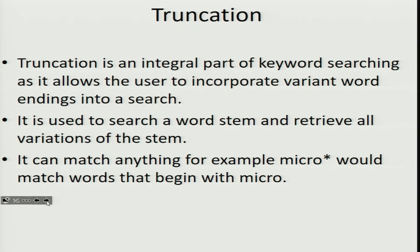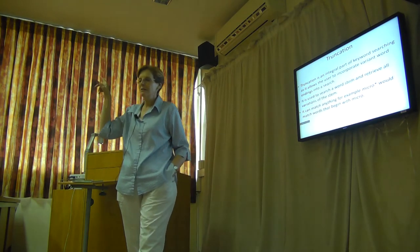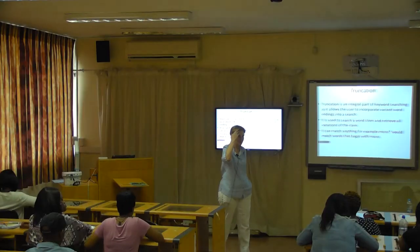Truncation. Truncation is an integral part of keyword searching, and it allows the user to incorporate variant word endings to a search. It is used to search a word stem and retrieve all the variations of that stem. It can match anything, for example, micro. It would look for all the words with micro. In our field, if I put micro with a star, which things will it find?